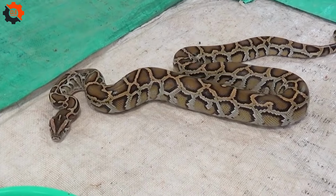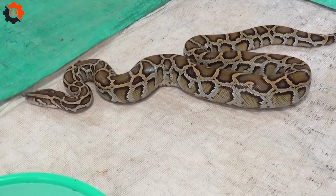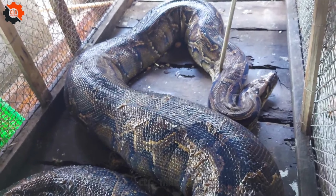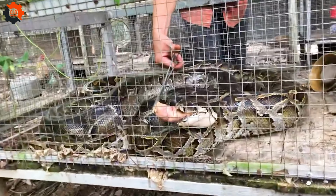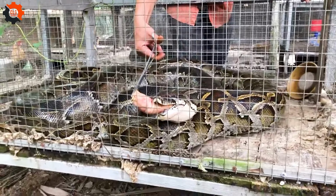This requires careful care and a deep understanding of python behavior. Keeping these pythons healthy and happy is crucial, and farmers check on them multiple times a week to ensure they are round, well-fed, and active.